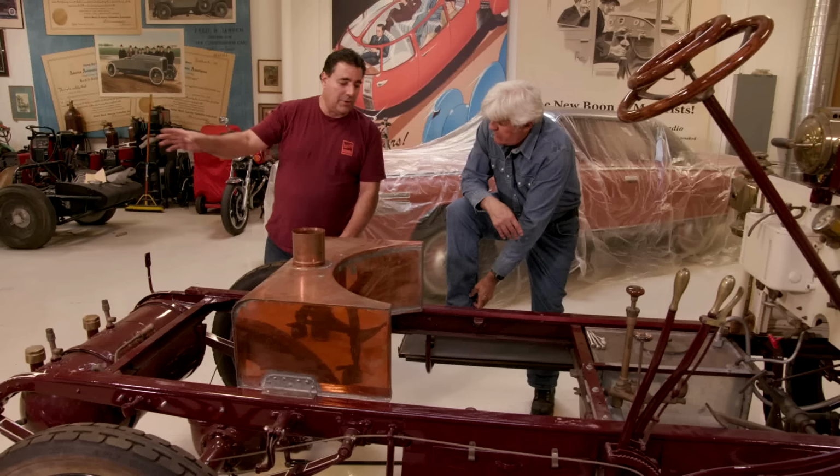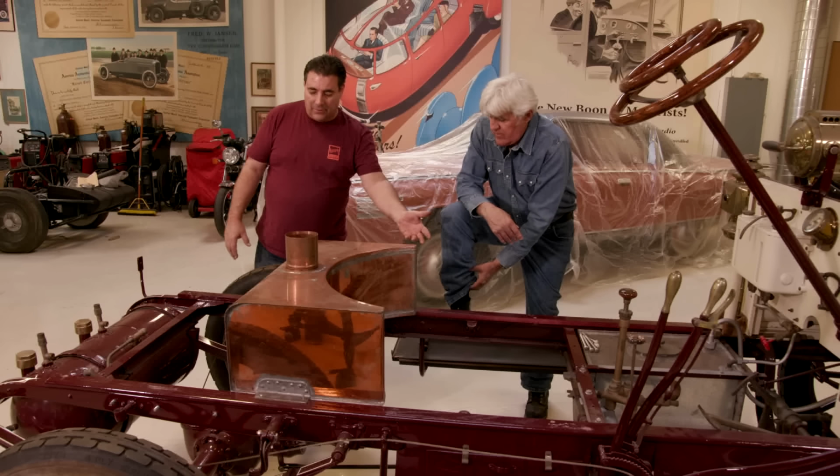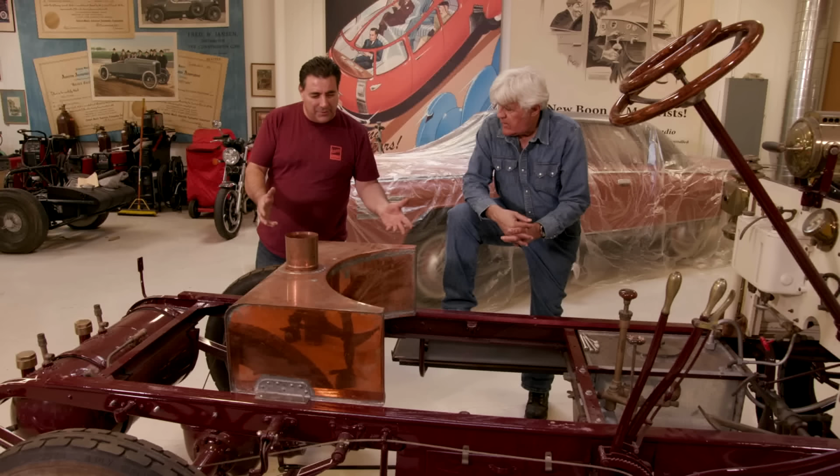Once we get the burner and the stuff the guy saw there put back in this car, it's going to move forward. We already have the engine for it. Most of the body's pretty much already finished. Just a matter of finalizing a couple things. But once we get this burner and get it plumbed in, that's going to be key.